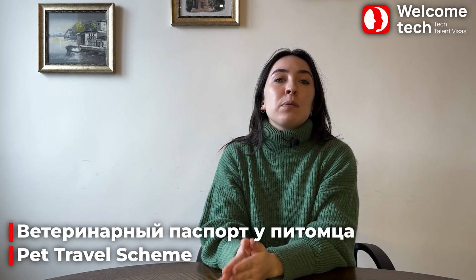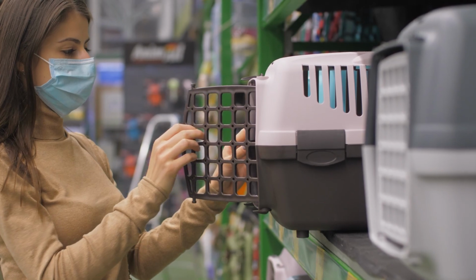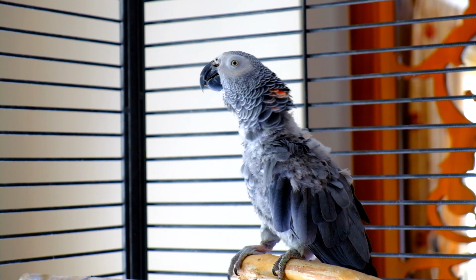Regarding pets, both cats and dogs can be brought into the country without quarantine, as long as they meet the requirements of the pet travel scheme and possess a valid veterinary passport for your pet's documentation. For other types of animals, the rules are stricter. Birds, rodents, and other animals must undergo a 4-month quarantine upon arrival in the UK.